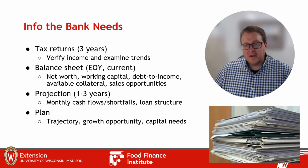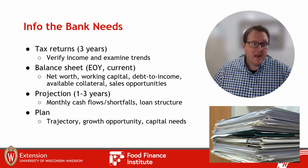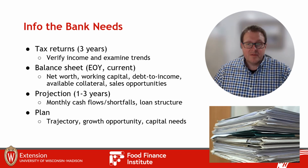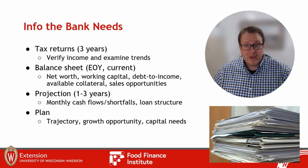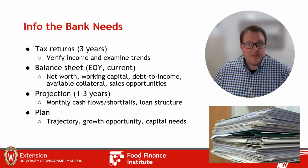Once you've selected a bank, you're going to need to pull some information together in order to be able to make a request and have them be able to underwrite it with the necessary data. First and foremost, they're going to ask you for proof of income, and most of the time that's going to come in the form of tax returns. So expect to have your loan officer ask you for at least 2 to 3 years of tax returns, sometimes up to 5. They're going to use this to verify the income that you say that you have.